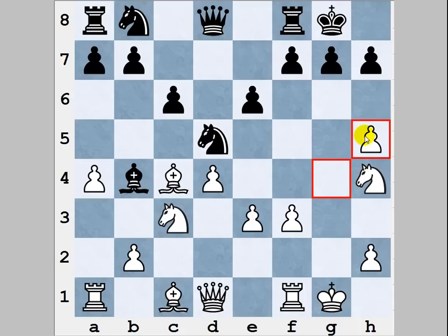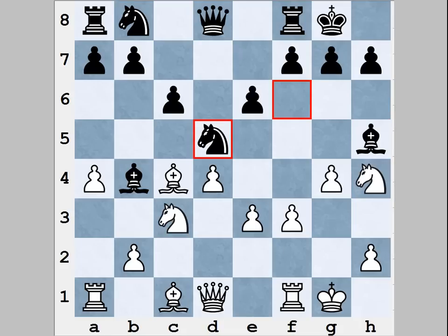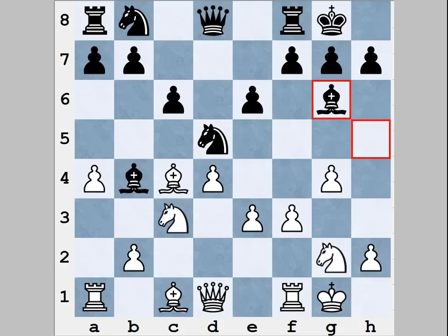Now if white takes g takes h5, it will break white's pawn structure and give black an excellent attack against white's numerous weaknesses, and that's why instead of that white played knight g2 and black retreated bishop g6. Now here's a new challenge for white. Black is attacking white's knight c3. How can white protect it?